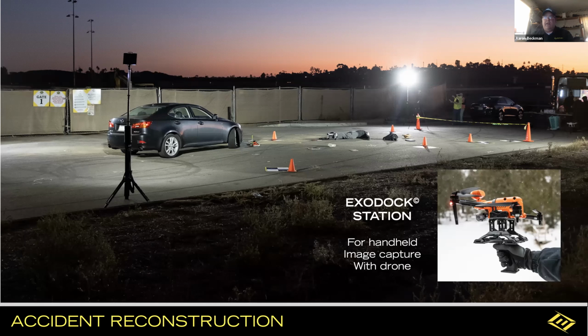with a drone. Let me grab mine here real quick, Chris. So you get done flying a scene. What you can do now is you got a handheld camera that you can walk around with and you can take photos of that scene now.